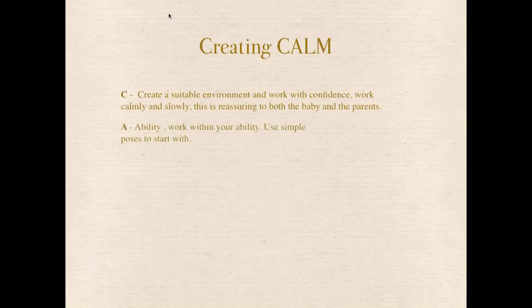Again, all about knowing your subject and knowing your customer and knowing their needs as well. My little saying to myself on my very first shoot was always behave like a duck, remain calm and unruffled on the surface, but paddle like heck underneath. Work within your ability. So in the beginning, like I said earlier, you would use the prone position because that's going to be your easiest one to master in the beginning.